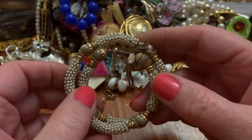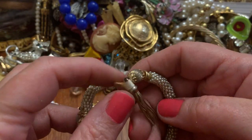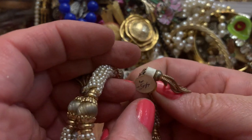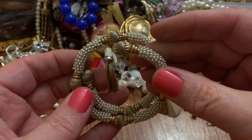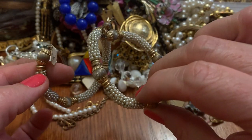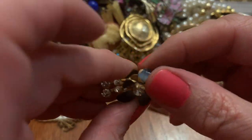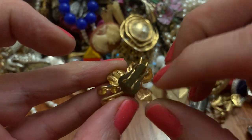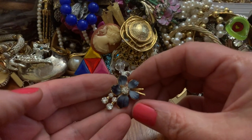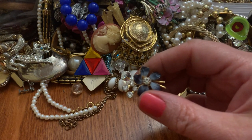This is cool. Very cool. 45. 45. It's cool, but it's not that cool. Not 45 cool. This is bent. Clip-on earring, very pretty flower. Very pretty. And I don't see the other one, sadly.